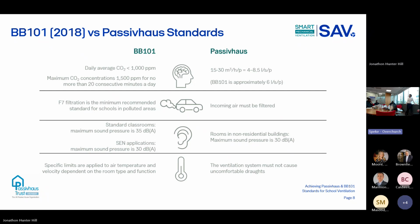Moving on to BB101 and Passivhaus. I suppose it's important to say Passivhaus is not a standard that's specifically aimed at schools. In fact, it's aimed at residential buildings, whereas BB101 is our guidance specifically for schools for ventilation, thermal comfort, and indoor air quality. So whilst they do align on a few points, you sort of have to see them in their own context.